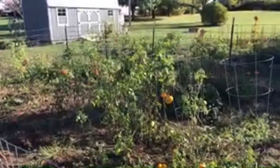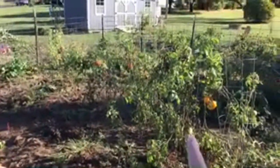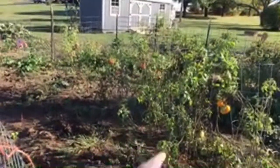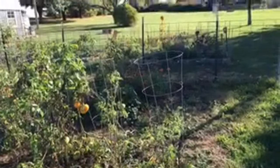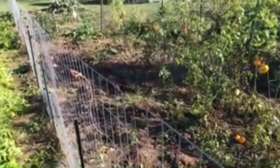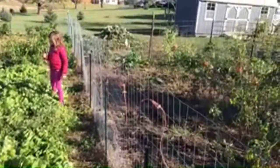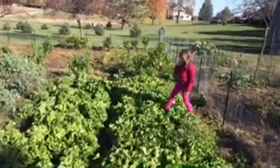So this is my sister's side of the garden. And it's kind of on a downhill swing as well. We've got some cherry tomatoes to pick, some regular tomatoes. She's got some flowers planted. She had giant sunflowers through here. She pulled all those out, and actually ended up hurting herself doing that, pulled a muscle or something.